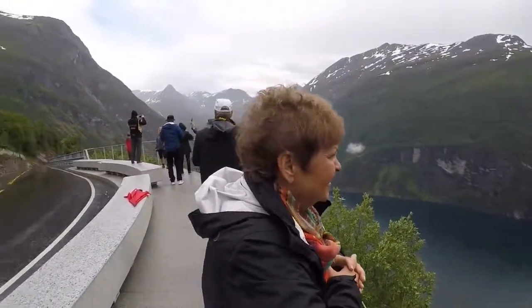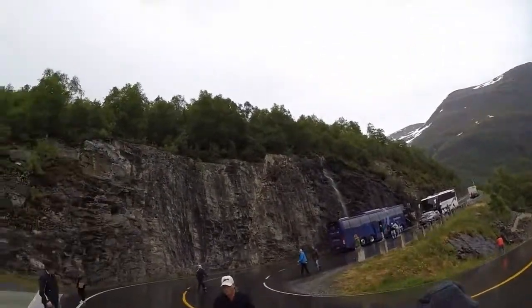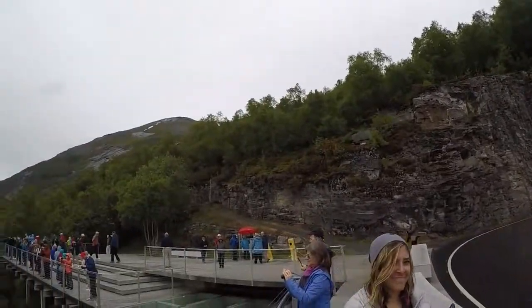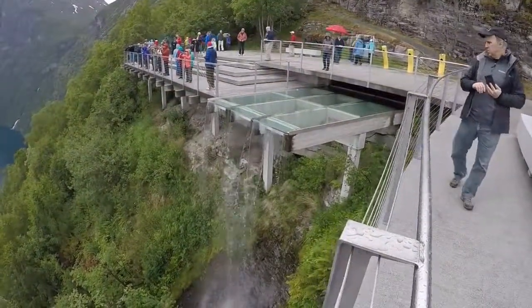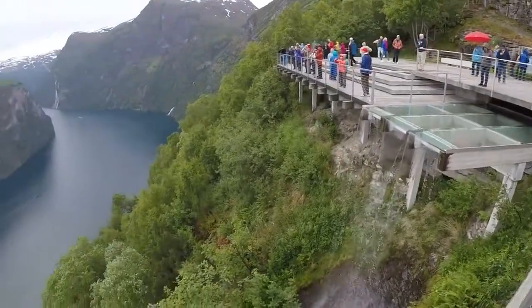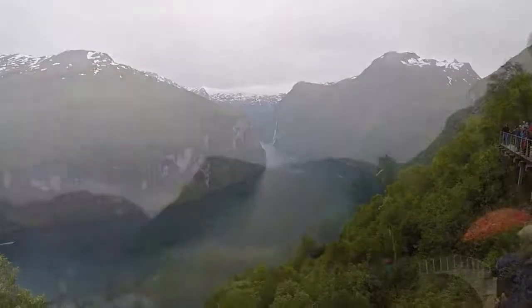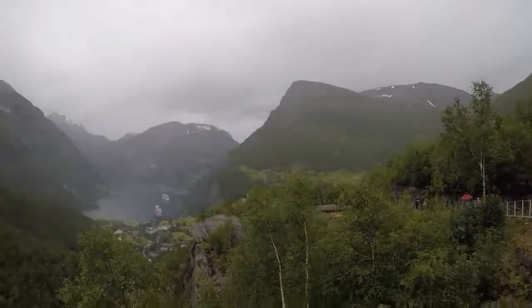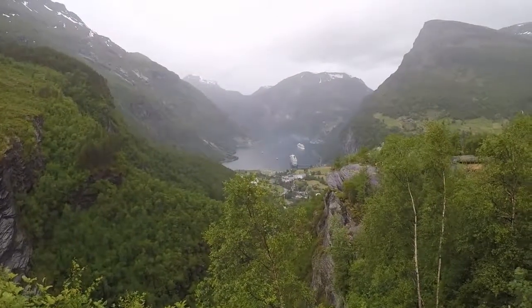And even though we've stopped here, you can see that it's still quite high above us. But all of this is fresh water. They say you can actually fill up your bottle and drink it straight from the mountain. And our ship is the furthest one away, Viking Sea.